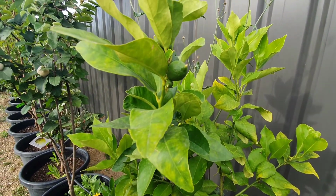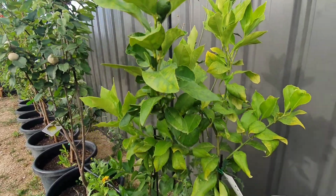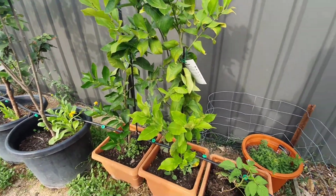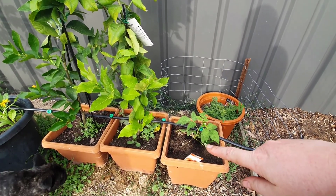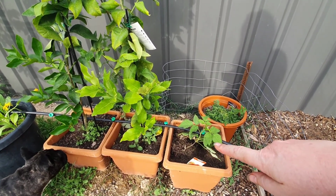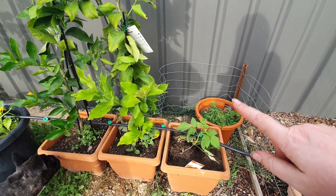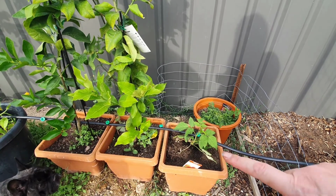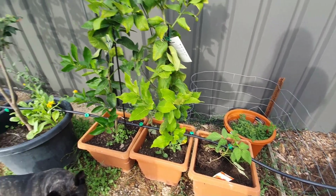The first of many citrus trees. We've got a few more in pots around the place, so we've got a lime and a lemon there. We did have another lemon tree, but it fell over. Again, we suspect the soil was the matter. It was actually in the same pot as the raspberries, and it died, and we took it out, and then we put the raspberry in there and it died as well, so we believe it may have been something in the soil.